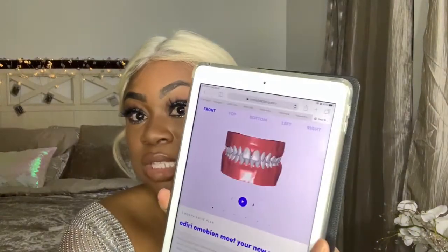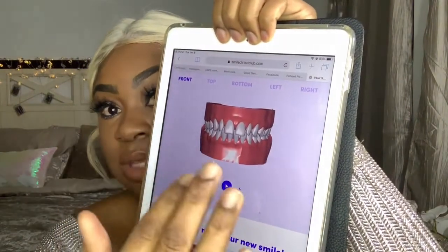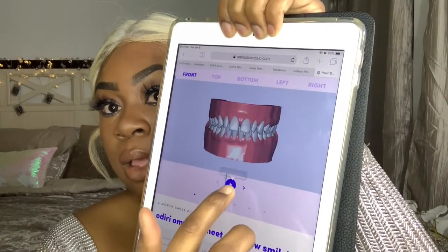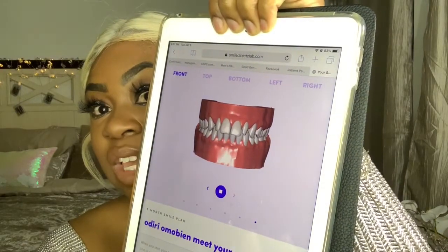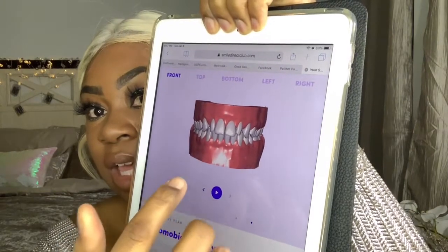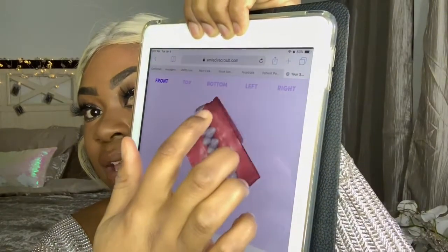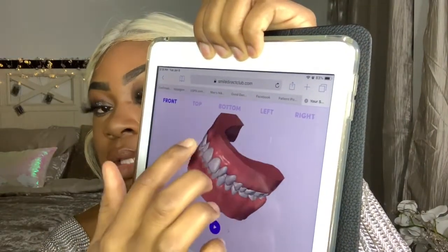You get your smile plan back, right? And it's this really cool 3D visual of your teeth. So I'm holding it at this angle so you guys can see it. So this is what my teeth look like now. What's cool about it is when you press play, you can see my teeth moving in. So from the front, it looks great, right? And you can turn it like this and like that. So this is the front view.